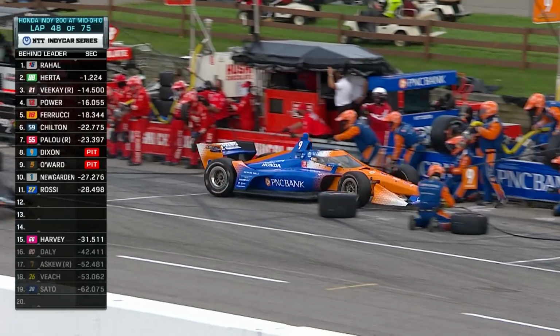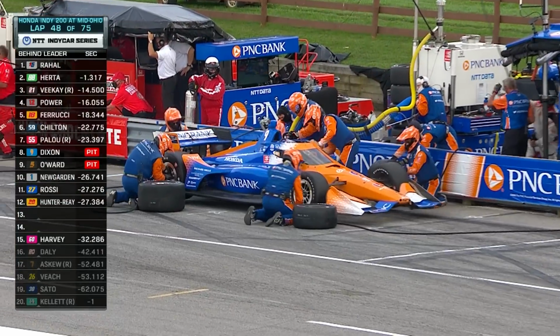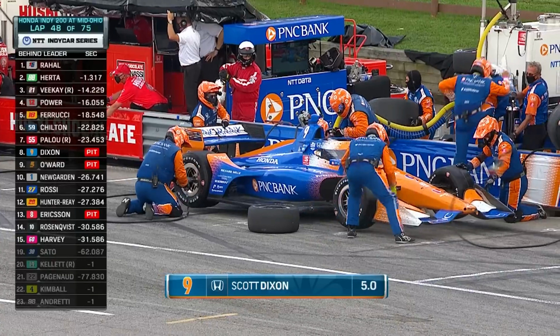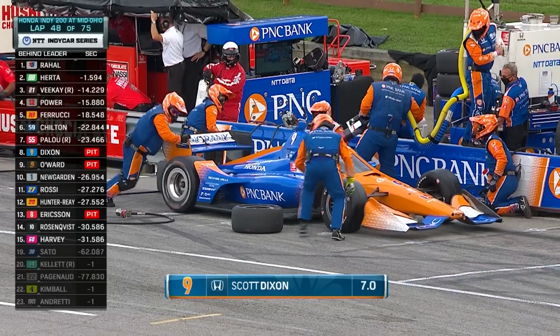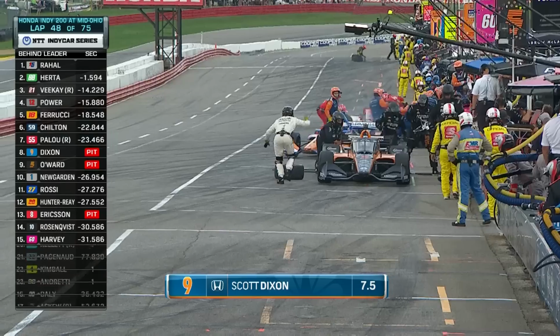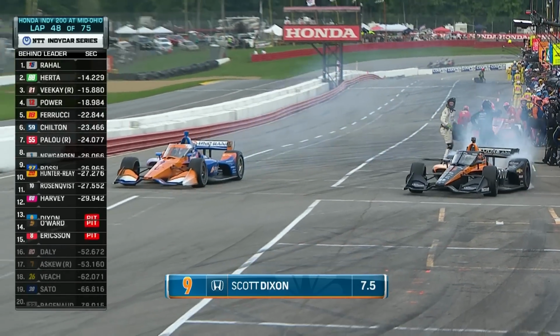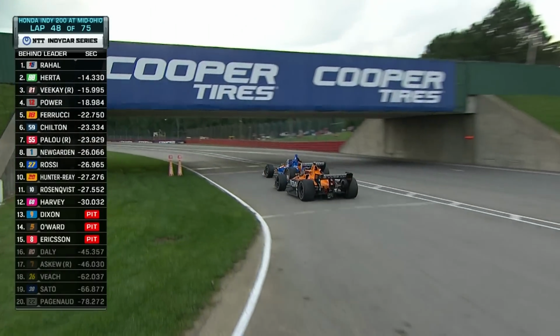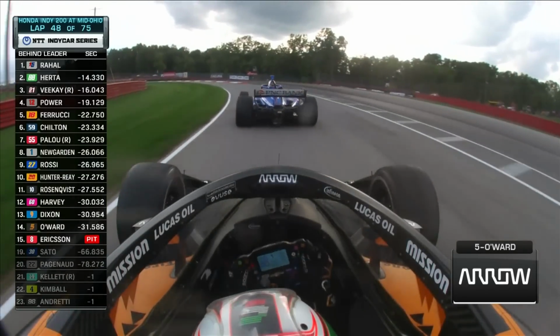So Scott Dixon, who has made good work coming from 17th in this race, has been able to pick his way through the field, takes off some black primary, those harder tires, and sticks with black here for what should be their last stint. He works his way side by side with Pato O'Ward. Beats Pato O'Ward out on that stop.